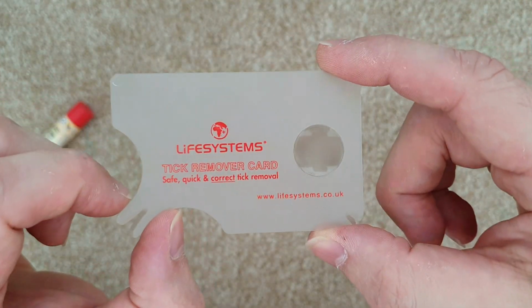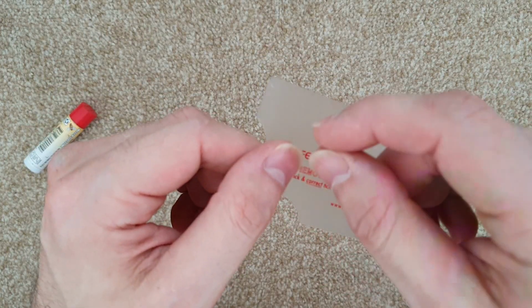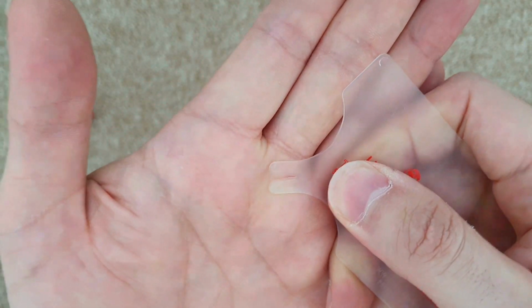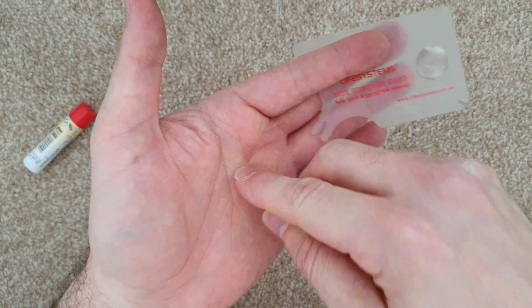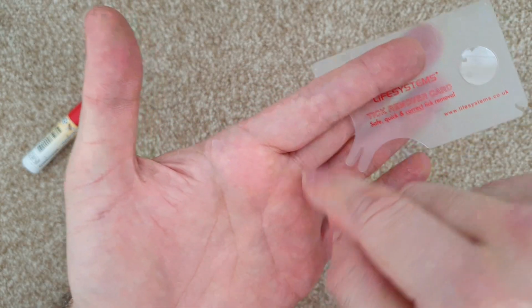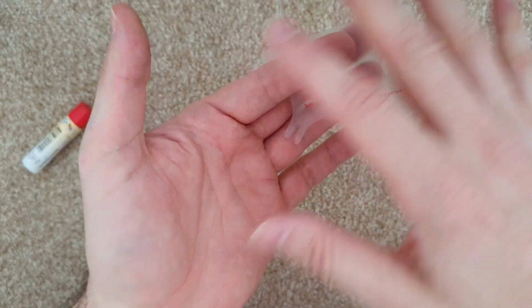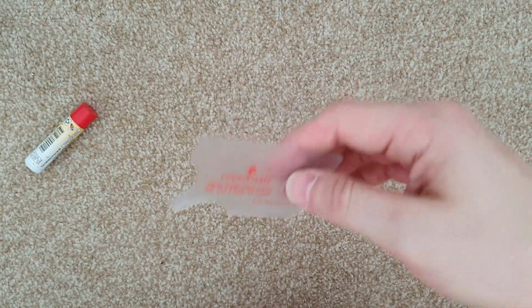So maybe consider one of these or a pair of tweezers. I prefer these to tweezers because with tweezers it's easy to kill the animal, and then you don't want to distress it. You just want to get in under and slowly get it out, and then get rid of it. And then obviously if you have had a tick on, check for bullseye type rashes and things. It may suggest that you have something like a bacterial infection, which could be Lyme disease. So that's not what this video is about.